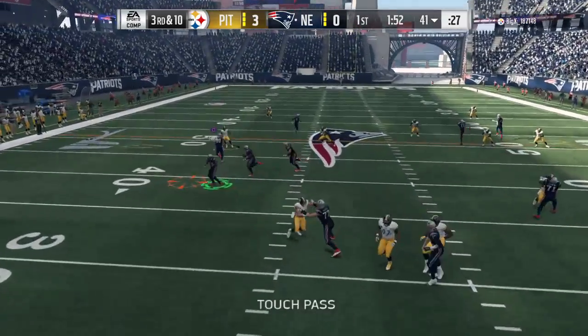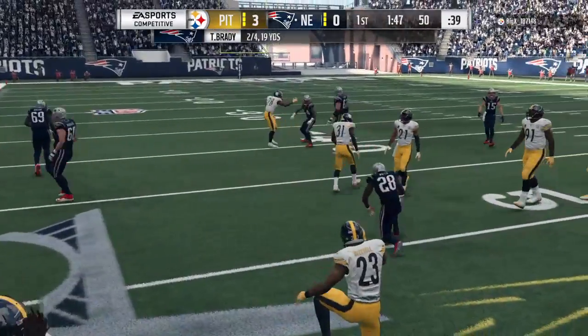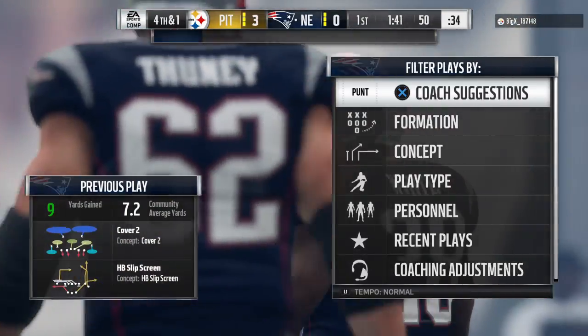I think you're right. To throw is Brady. This is White on the screen. And he'll get it out to midfield. Looks like, yeah, they'll spot it right at midfield at the 50. The screen does get him 9, but it also brings up a fourth down.